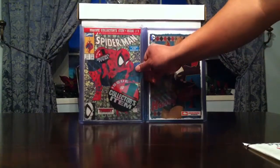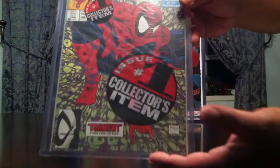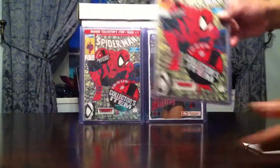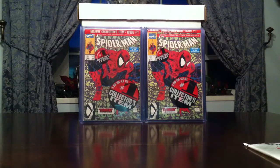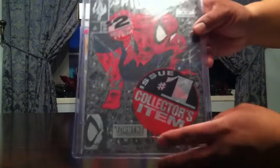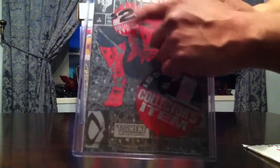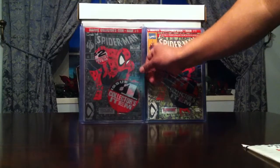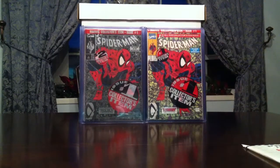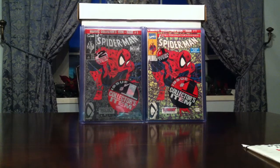So here's the green variant. Not only do I have one, I also have two. And along with that, I have the silver edition. It has no price; it only has the price on the polybag. I also have these same variant covers in raw that I plan to eventually get signed and slabbed by CGC.